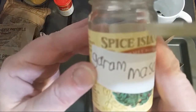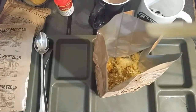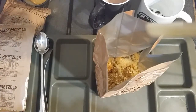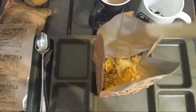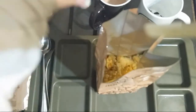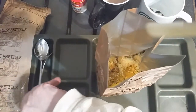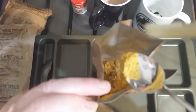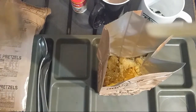So this is some Garam Masala. I just put this in another bottle. I put a shake of that in. I'm going to make it a curry. This is turmeric. And this is a curry powder. I got some of this and I just put it in these jars. So I'm going to spoon some of that in. I just got these spices from my kitchen.